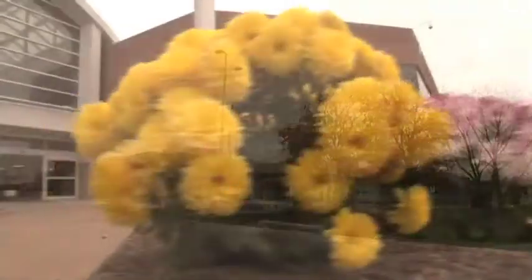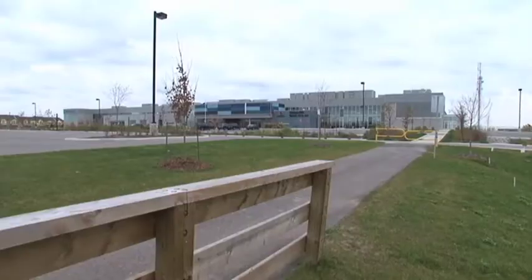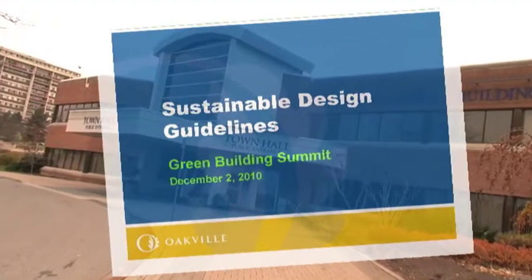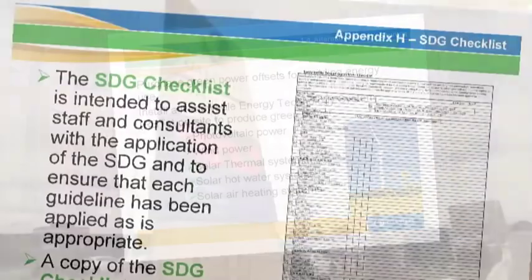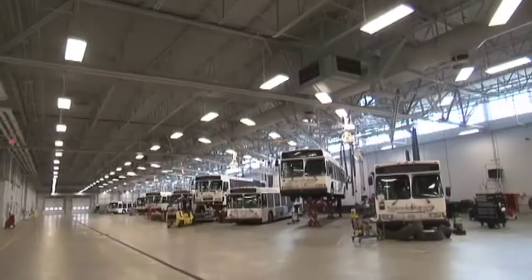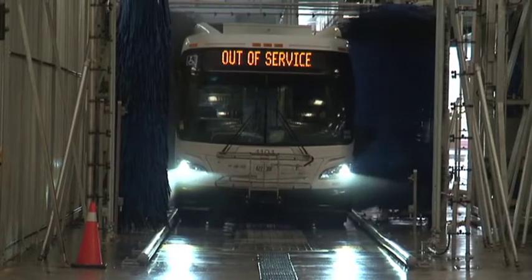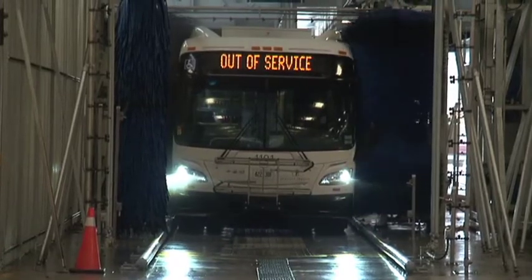The green building design procedure is focused on our existing as well as our new construction buildings, and with that it accompanies the sustainable design guidelines. They make our lives very easy because they actually talk about geothermal, they talk about green buildings, they talk about permeable pavers. All these things were used in the transit facility that we are standing in right now. We are doing all the stormwater rain harvesting here, and that water is used in bus washes, and that releases a lot of pressure from the potable water.